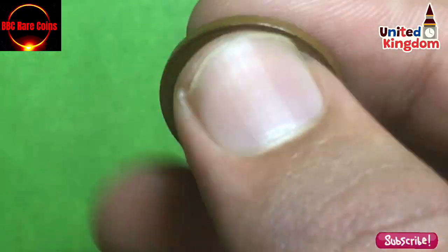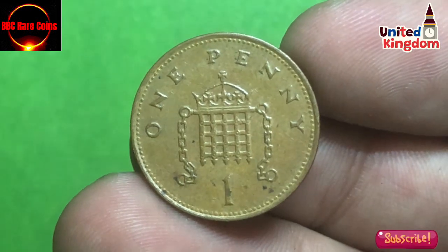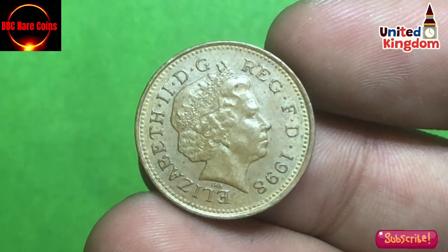The final hammer price, $55,000. Imagine finding a coin worth 1 penny and selling it for more than most people make in a year. That's not a fantasy, that's real.